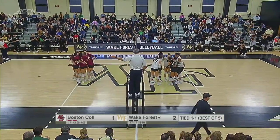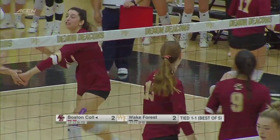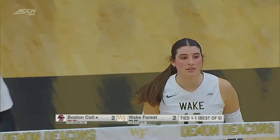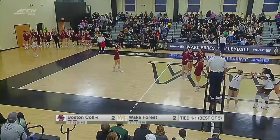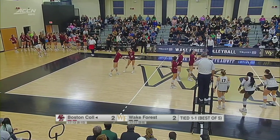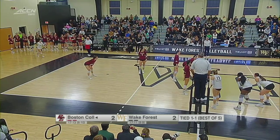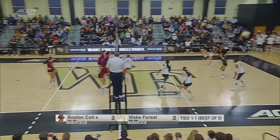Rejected. Gogar trying to get it for Wake Forest. There's that impressive block in the middle for BC. And we're seeing Julia Haggerty come back into the game for Boston College. She's tallied only 3 kills, but she's hitting .500, so she's been very, very efficient.